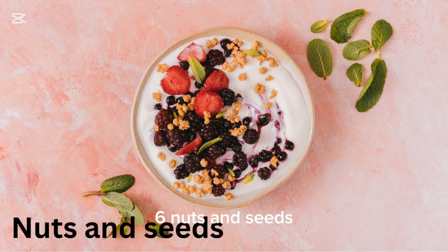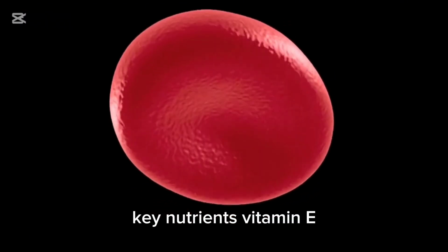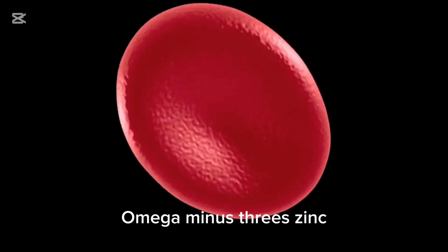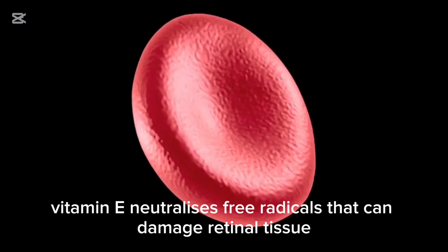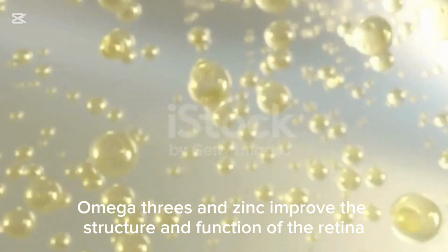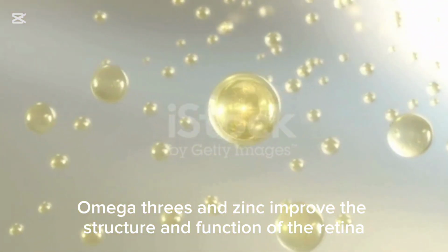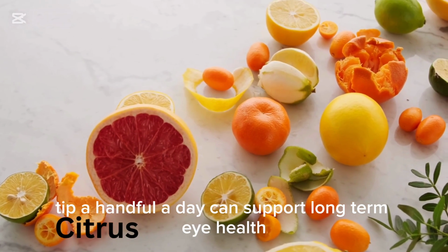6. Nuts and seeds: almonds, walnuts, chia, flax seeds. Key nutrients: vitamin E, omega-3s, zinc. How they help: vitamin E neutralizes free radicals that can damage retinal tissue. Omega-3s and zinc improve the structure and function of the retina. Tip: a handful a day can support long-term eye health.